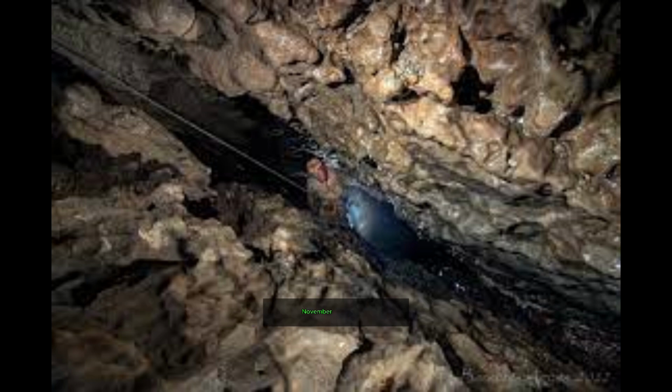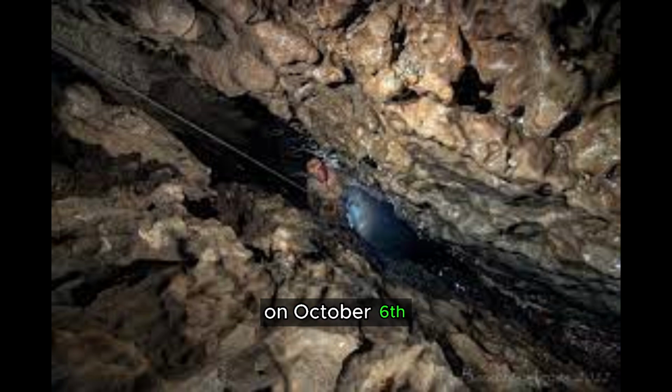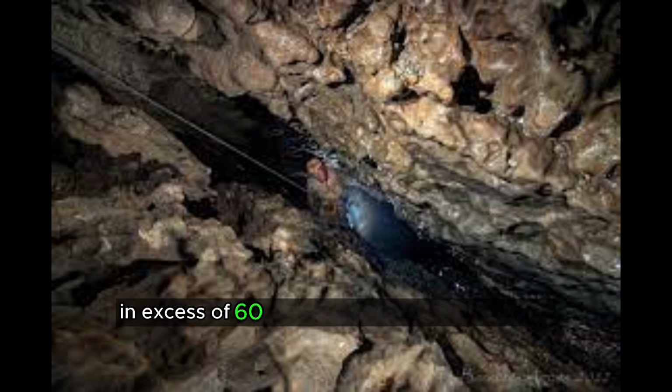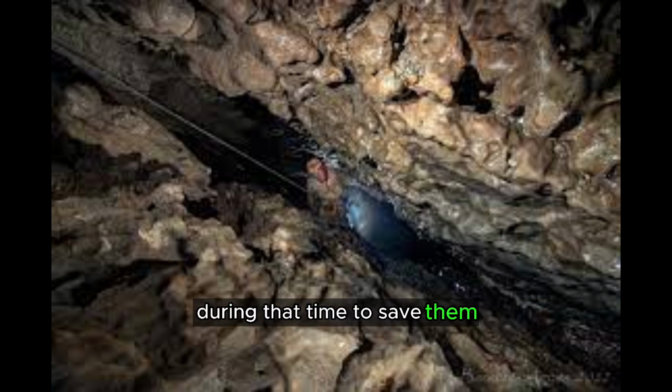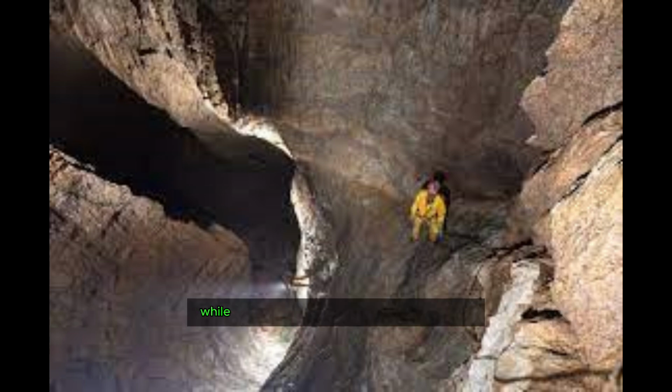On Thursday, November 11, 2010, two individuals were rescued from Tooth Cave on a cold mountainside after more than 60 search and rescue staff worked during that time to save them. A man and a lady, both in their 20s, were harmed when one of them fell on top of the other while moving inside the cavern to arrive at the pair.